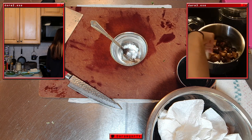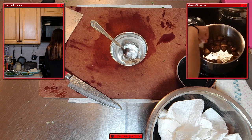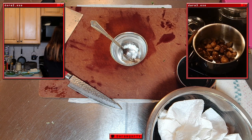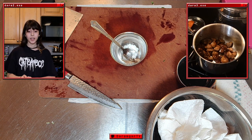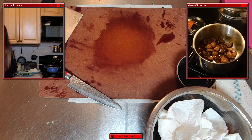Awesome. And just again, everybody, we're scraping off the bottom in case there's any stuck protein bits. And these mushrooms are getting nice and gorgeous and caramelized. Okay, so we have some of this, and we're just going to need some water to go ahead and make the cornstarch slurry for today.